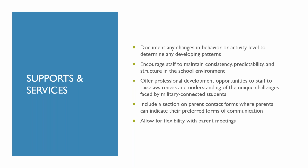And this is a special population that is newer with the rollout of Perkins 5. And so I can only imagine that over the next year or so, there will be more and more research and evidence-based practices coming out regarding military connected students and how we can best support them and help them be successful through their academic journey.